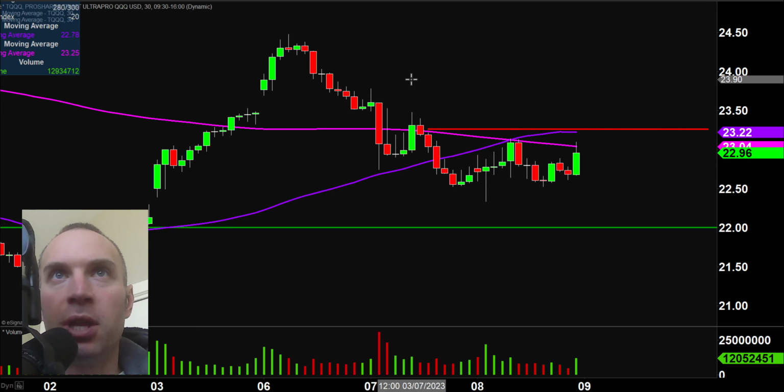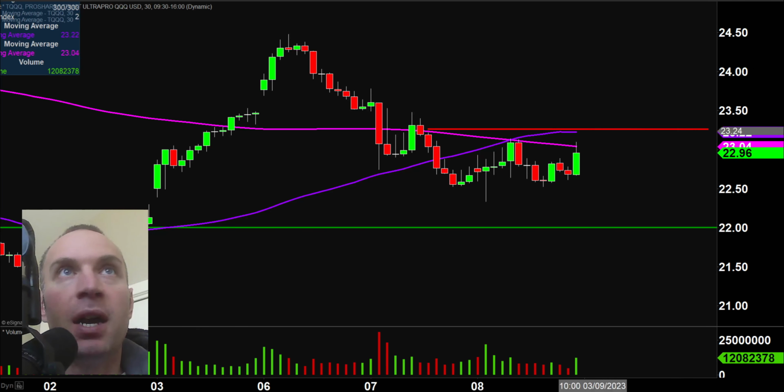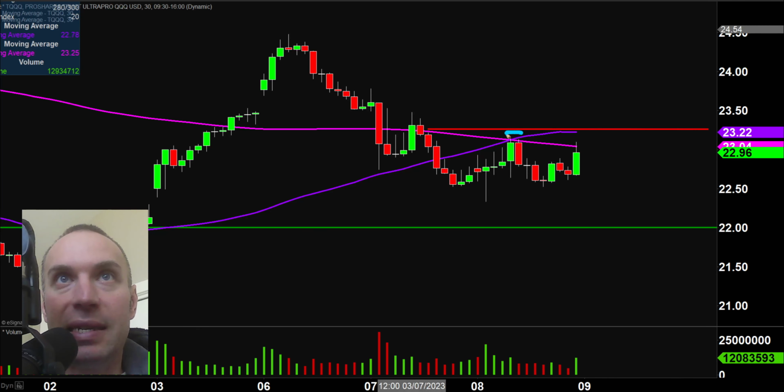I'm just going to add in one more level of support. But as far as levels of resistance, nothing here has changed. Just the area right up here at 23.25. Still resistance, I guess, kind of a little bit got close to getting tested late morning, but not necessarily really. But like I said, nothing has changed here. 23.25, still a key level of resistance.